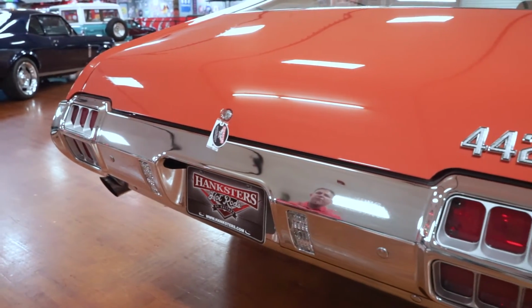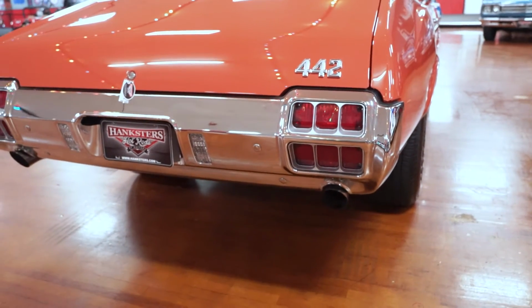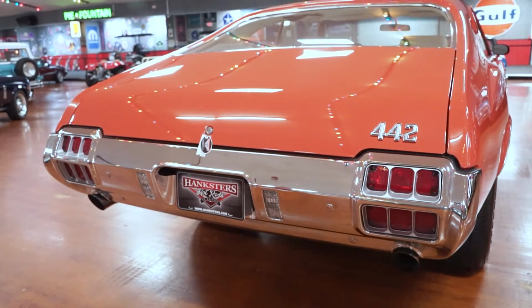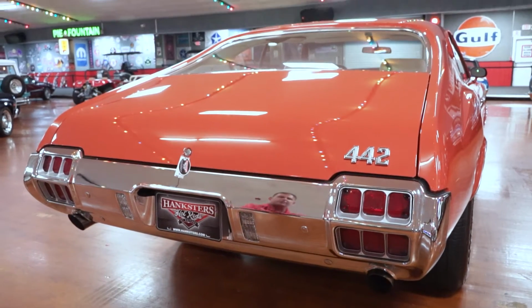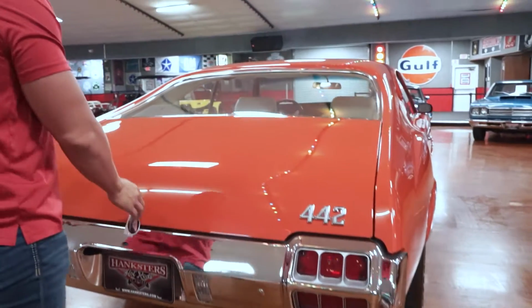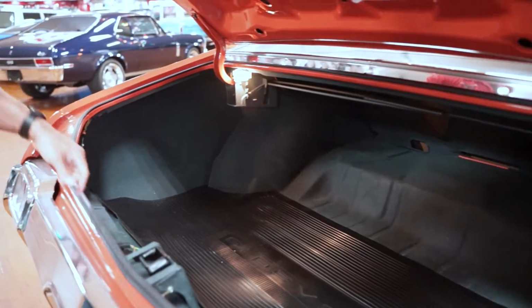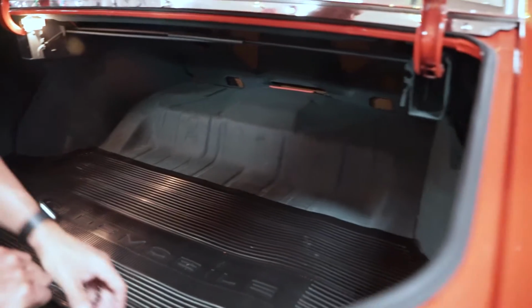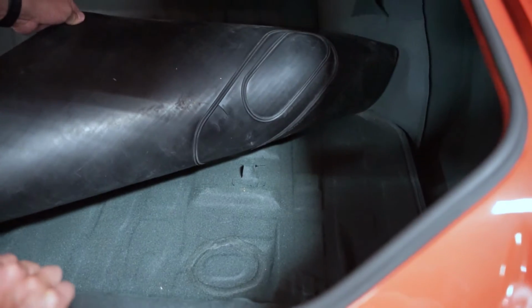Chrome on that rear bumper. Check out how awesome, what character this car has from 1972. It's just such a great looking car. Reverse lights there on either side of the license plate. Of course, dual pipes coming out down below there, below the rear bumper. Take a look in the trunk. Got a cool little heavy duty Oldsmobile floor mat there. I'll peel that up for you guys so you can see that trunk is just as fantastic as the rest of the car.